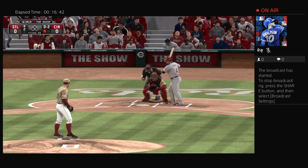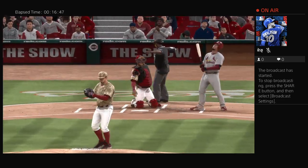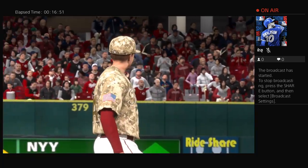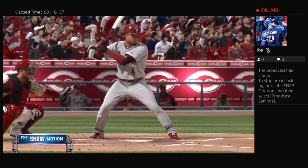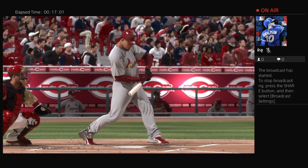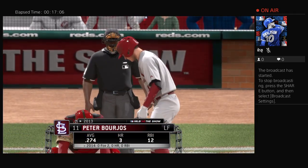Here comes another, 0-2. A great pitch there as he couldn't get extended on that one, and he's down on strikes for the second out. You know, it seems like every time we check these out in show motion, it always looks like the bat breaks the plane. Look here, sure enough, I don't think he holds up in time. Looked to me like that was the right call.